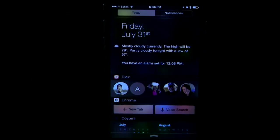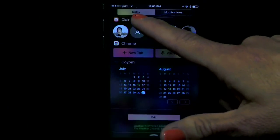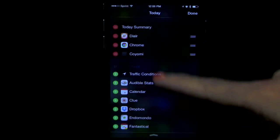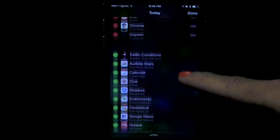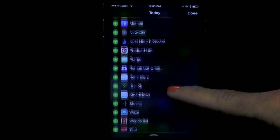For that, I recommend using a widget on the Today screen. This will, of course, involve remembering to use the Today screen. But to get to the Today screen, swipe down. To add a widget, scroll to the bottom and then tap Edit. You can either use the Today Summary widget if you've already added the reminders to take your medicine, or you can just use the Calendar widget. Or you can use the Reminders app widget.